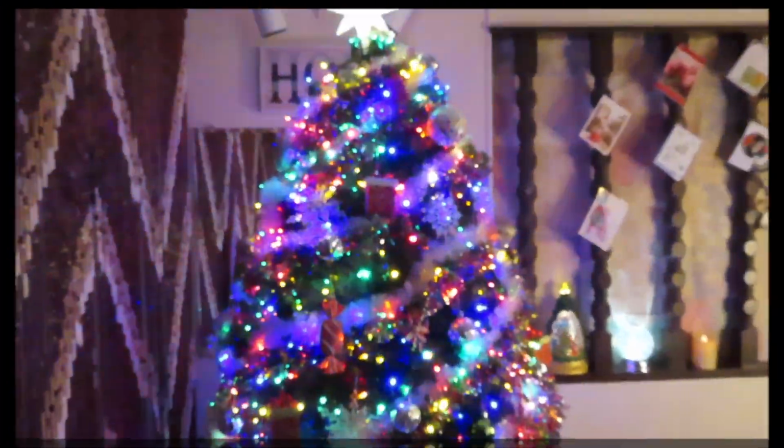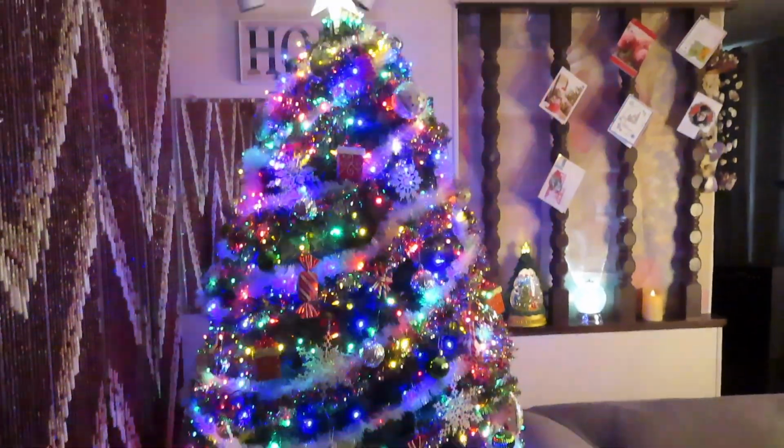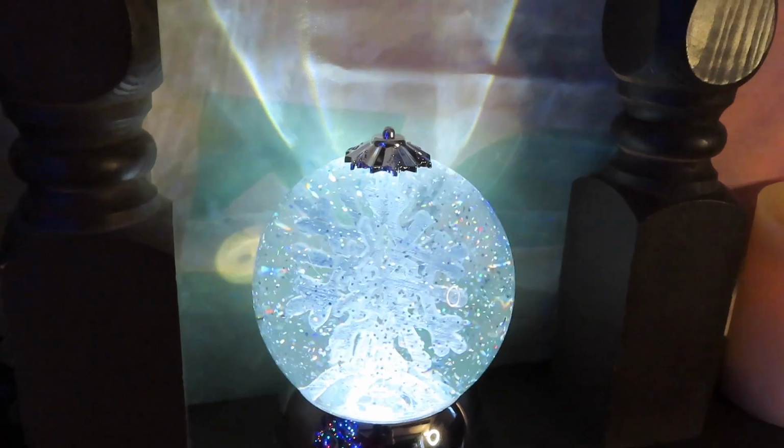What can I hold up? I sent all my stuff over there. Okay, I'm going to show y'all my tree again. And then my cards up there. I just had a few this year. And there's my snow globes on the ledge right there. They fit there perfectly. There's the one I bought myself. There's a little fake candle.